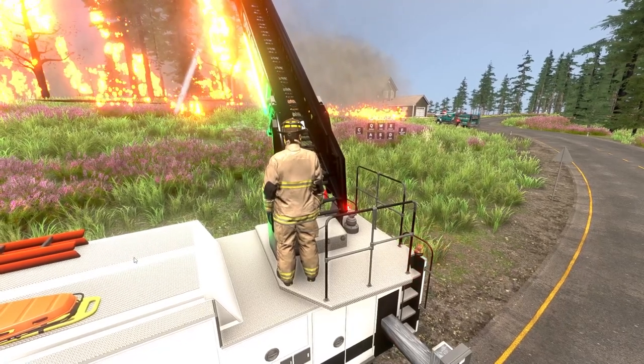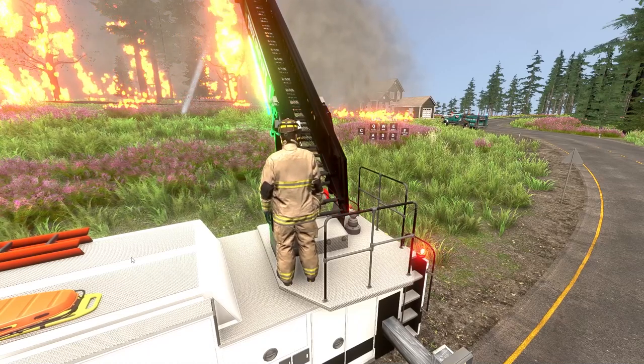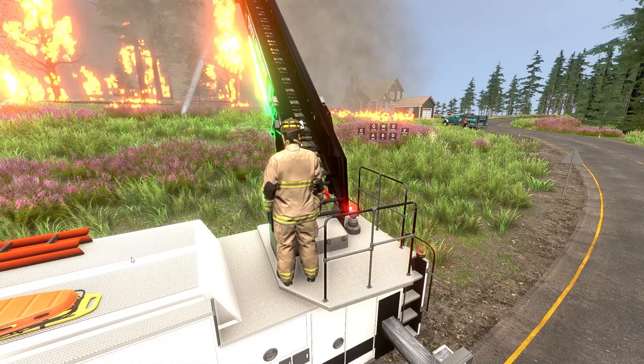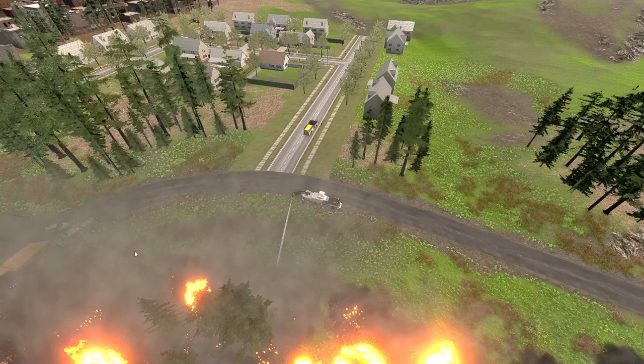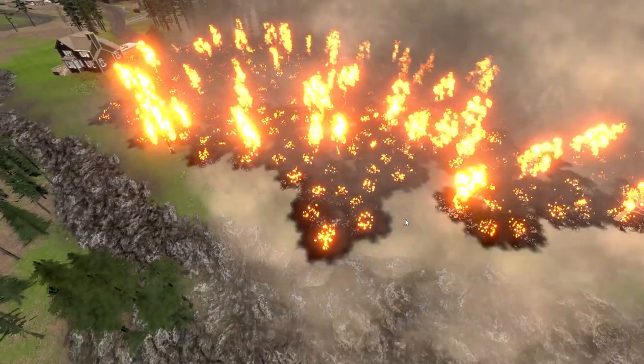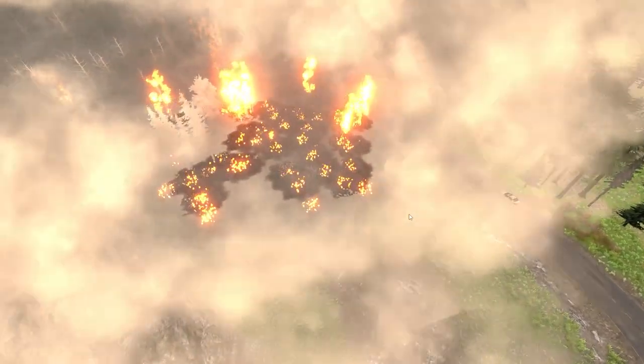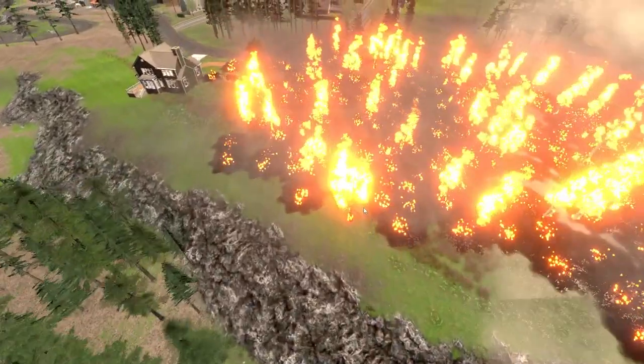It's going good. Yeah, we're gonna need more equipment. I think we're gonna need Stillwater and all that good stuff as well. All right, let's go ahead and bring the tanker out. Let's do an overview here. Let's see what, holy crap. Yeah, it's a lot of fire, damn it. Yeah, guys, it's gonna be a while.